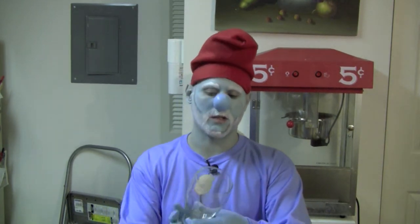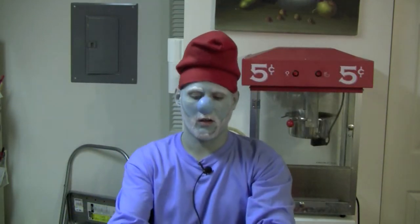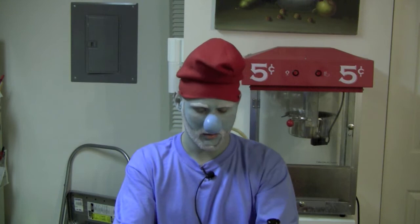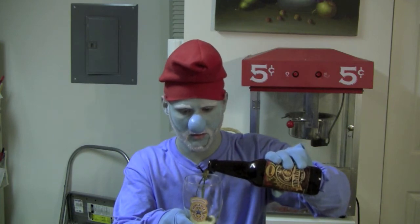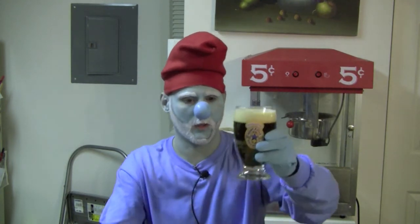Now the glass I'm going to use is my Newcastle Brown Ale Schooner glass. I figured since Newcastle is a brown ale, why not use the same glass? So with that said, let's give it a whirl. All right. With a nice even steady pour, we got ourselves a nice full beer here.